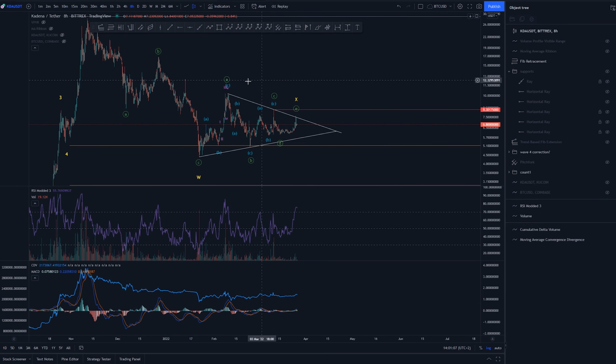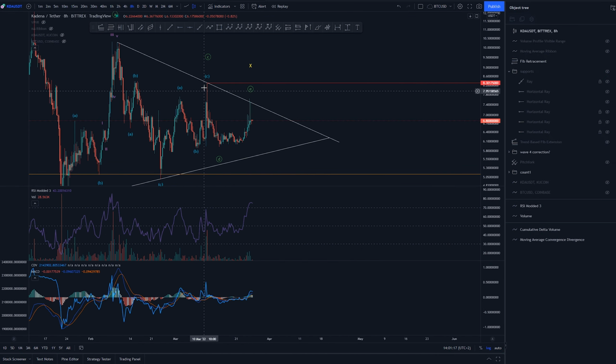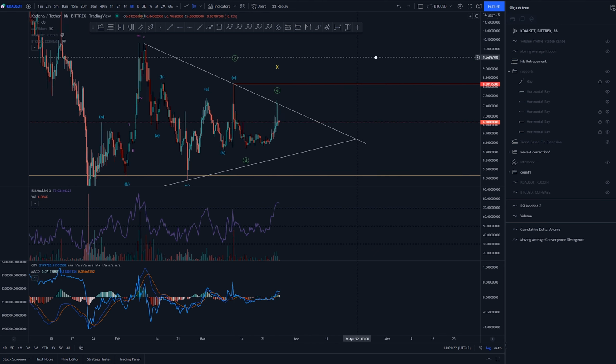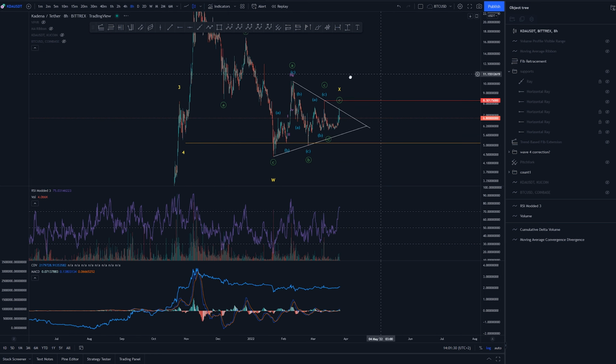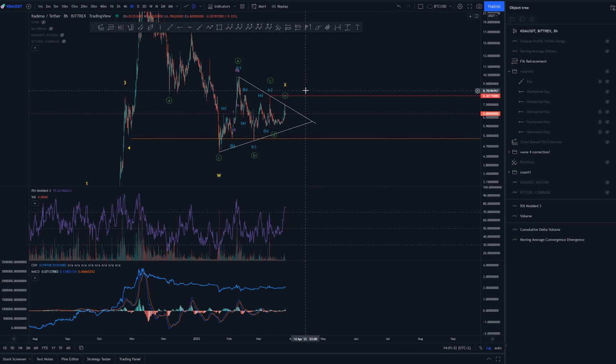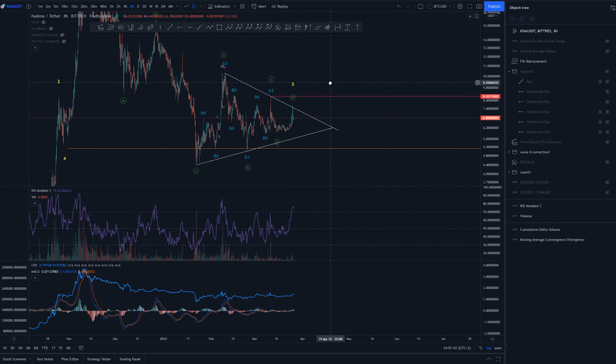Now, if this is a triangle, we got A, B, C, D, E. Subwaves can be labeled easily as zigzags. Only issue is probably here, this last E wave. Most likely some kind of triple or double correction, and like on the Bitcoin, we bumped up here and possibly moving down now as a result.